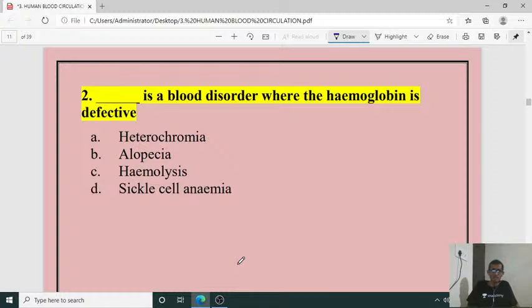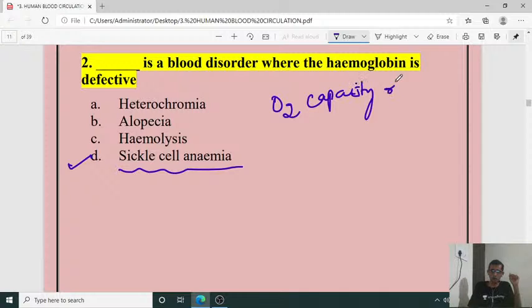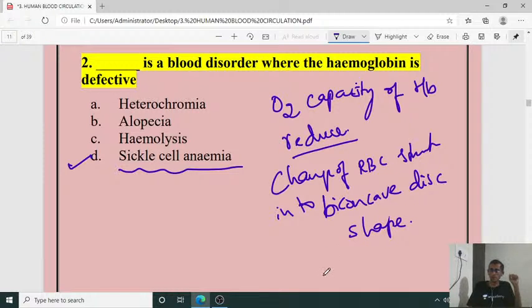The next question: dash is a blood disorder where hemoglobin is defective. Yes, of course, the well known disorder that is nothing but sickle cell anemia, where the oxygen carrying capacity of hemoglobin will reduce, and there will be a change of RBC structure from the biconcave disc shape.